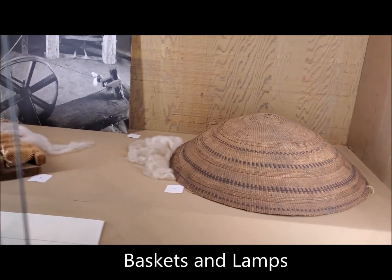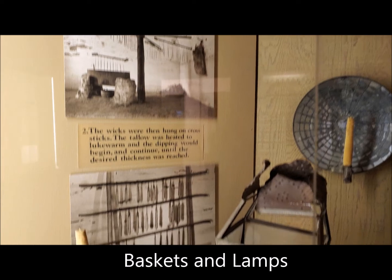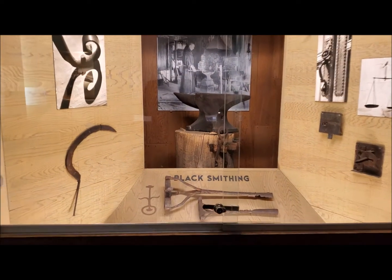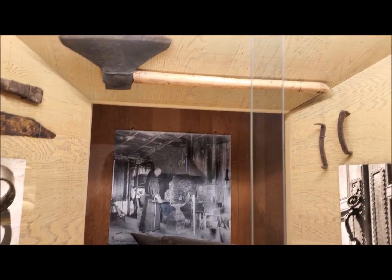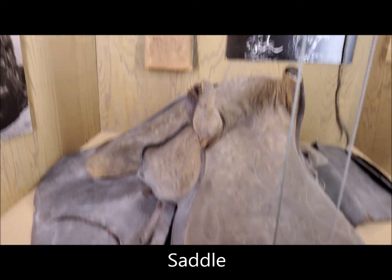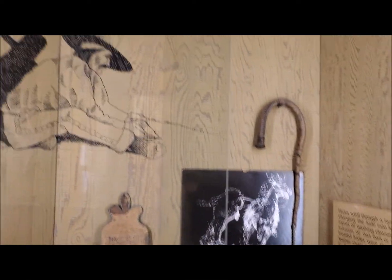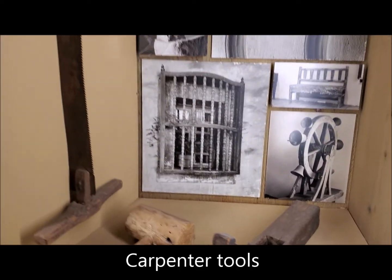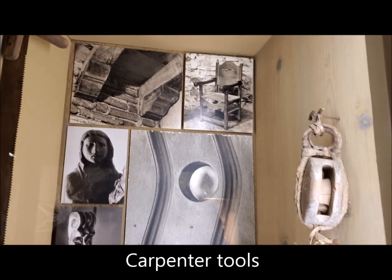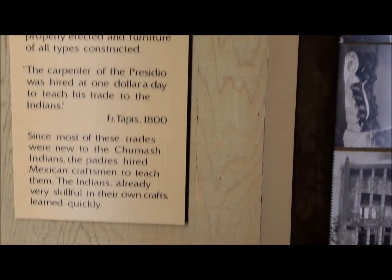They used a coiling method, baskets, lamps, candle making, blacksmith anvil, axe, hardware, saddle. Almost looks like a side saddle. The tanning process. Wood crafts. Pulleys, chairs. A plane, a hammer, a saw. Wooden pegs for nails. More tools. Spurs.